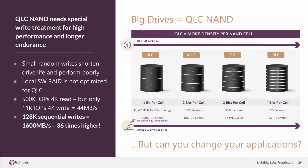So this means when you're going to put one of these large drives in an application server, you have to think, do you have total control over how that application is writing to the drive? Or the file system, if you put a local file system on, do you have control? And odds are your answer is going to be no. So in theory, you might have to completely modify your application. And that's just not an option for most folks. I mentioned your local software RAID is just simply not optimized for QLC. It'll end up killing the drives.